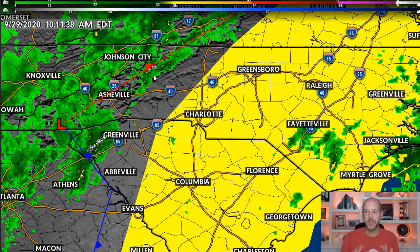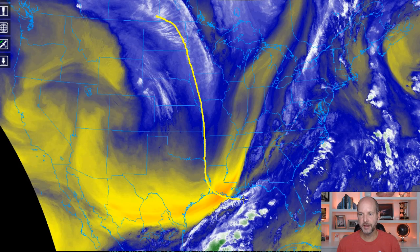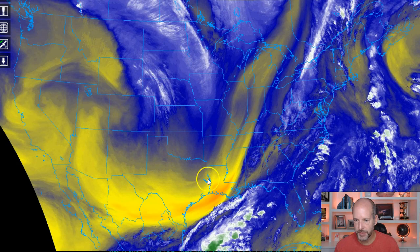So let me kind of show you how this thing's going to unfold here. So you can see on the water vapor loop, we've got this big trough digging. Look at the flow of air coming straight out of Canada and coming down. If you notice, there's a little swirl there that's dropping down into this area. And watch it, I'll let this loop a couple times. And you can see there's a little spin in the atmosphere. There's also a little dip in the trough there.